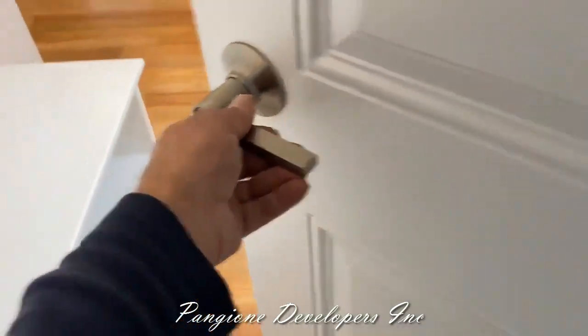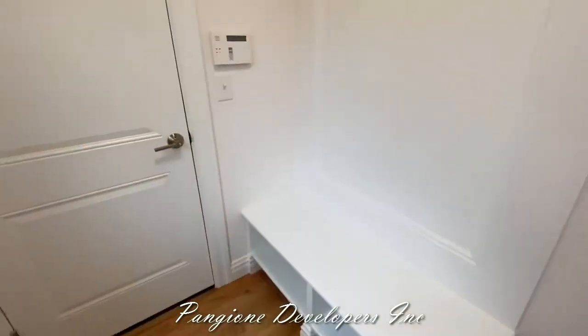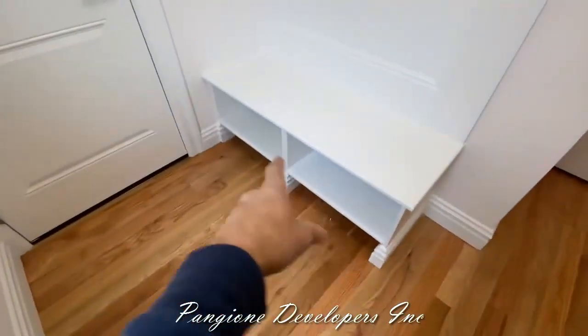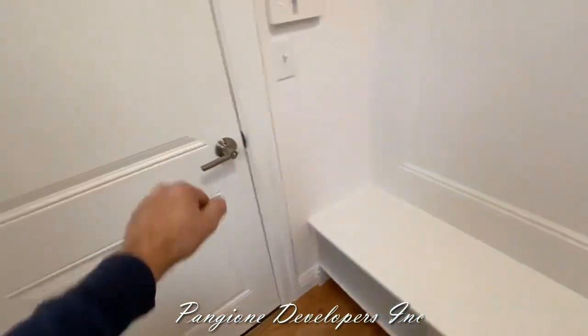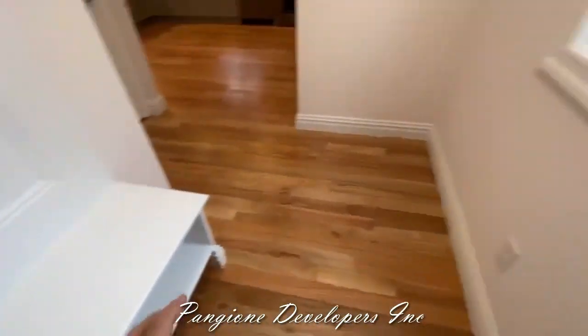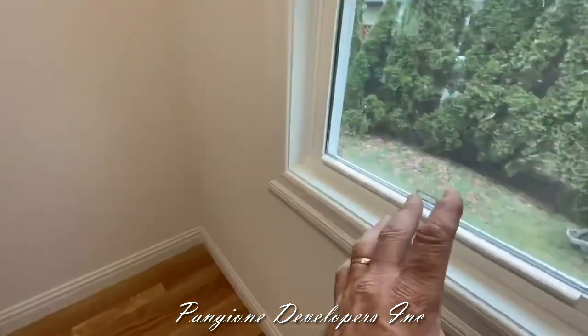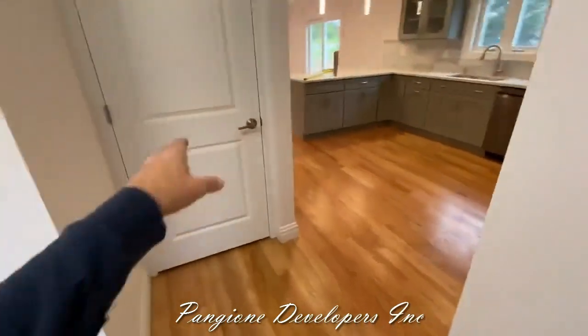I'm going to show you the entryway. This is the mud room leading into the house. And I'm going to close the door here. And as we enter, we set up this custom area, which has coat hooks, shoe rack right over here. You walk in through the door, and as you come in here, we have the space that leads right into the kitchen. We have a window looking outside, and then there's the basement stairs.